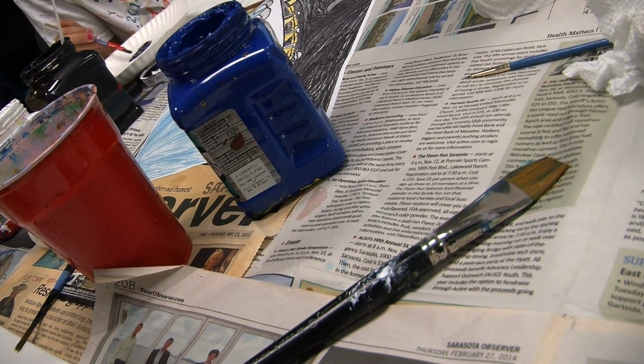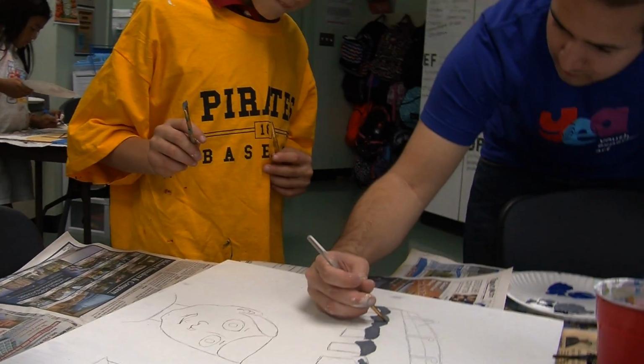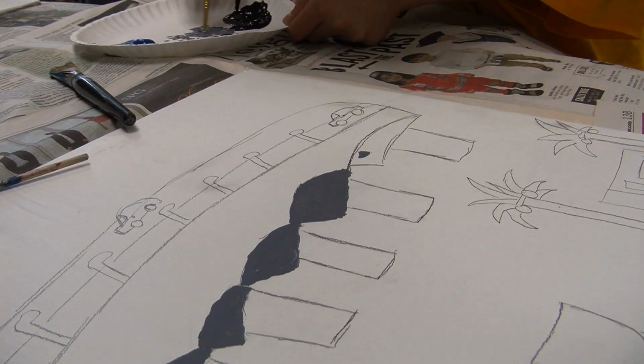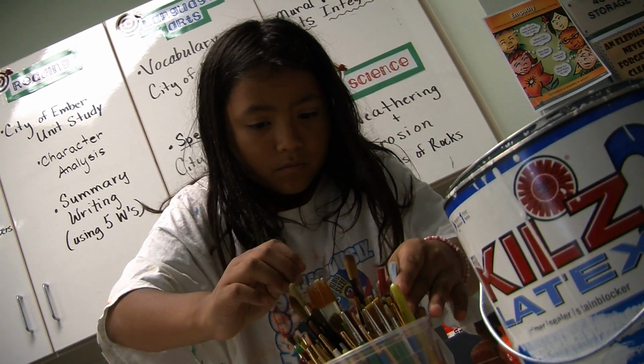Some people are going to be painting, and touching up their painting, maybe going over with a different color, because you need two coats of paint, because you're going to glaze the tiles, so it might rub off.